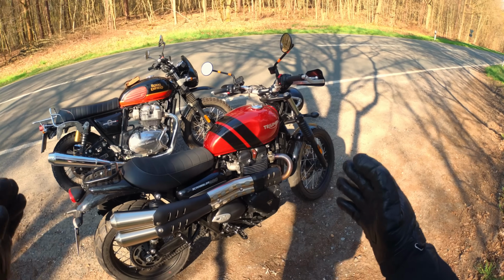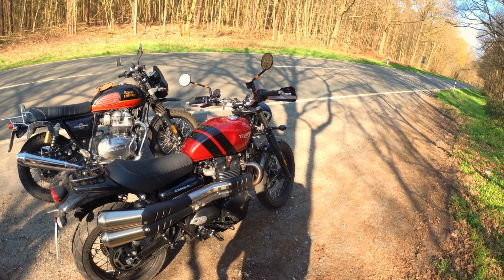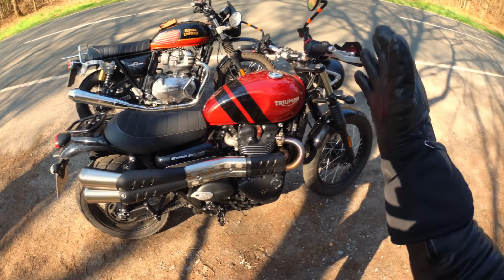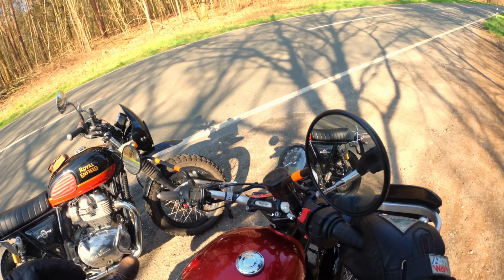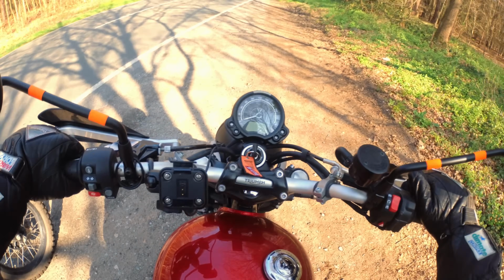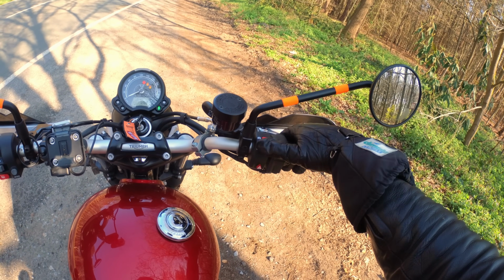So we now have the Triumph Scrambler 900 on the side of the road, standing right next to my Interceptor that we rode out here. And let's swing a leg over this beautiful machine. I'm genuinely just so obsessed with this really nice exhaust. Let's see if that one will fry my thigh. But I don't think so. They must have thought this through. Okay, let's give it a go.